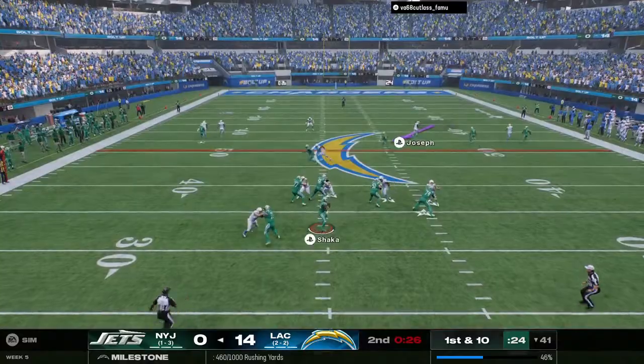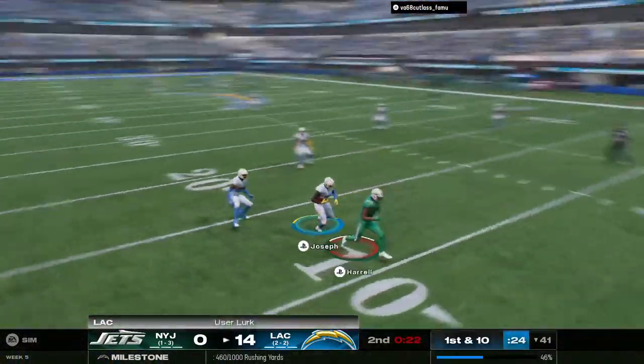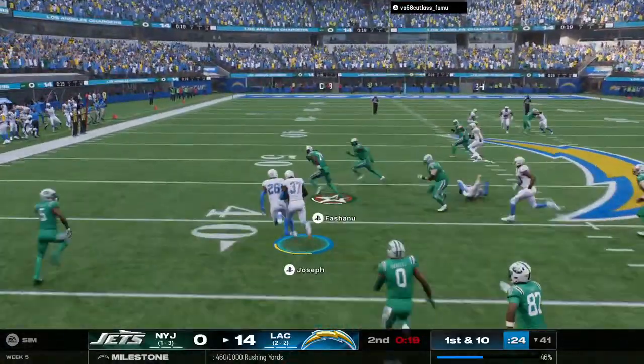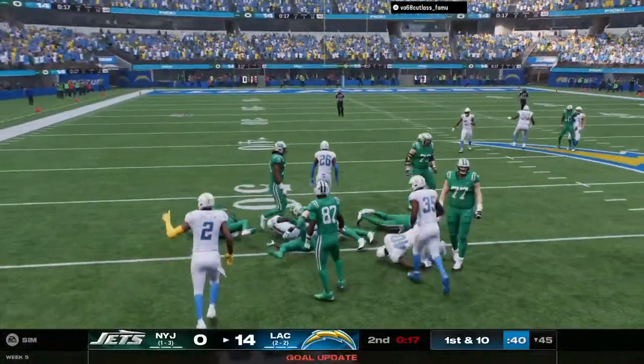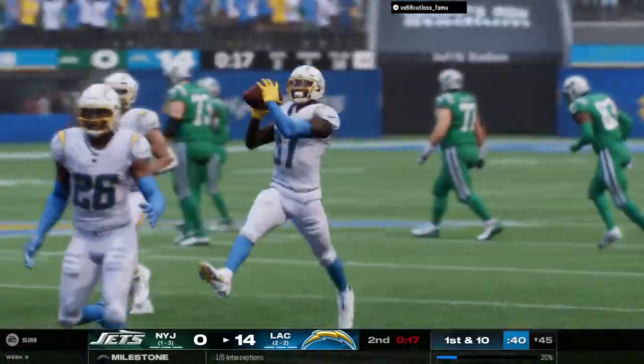They're going to throw here to begin the drive. Launches one deep downfield. They're on it. That's intercepted. Kirby Joseph picks it. And the Chargers get the football back with minimal time to go in our half.